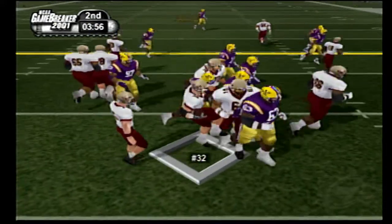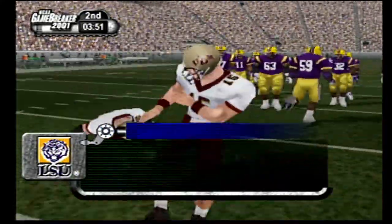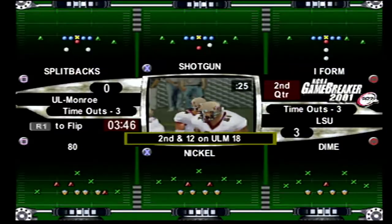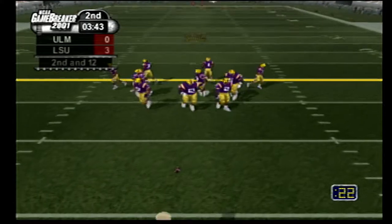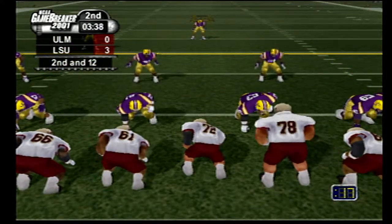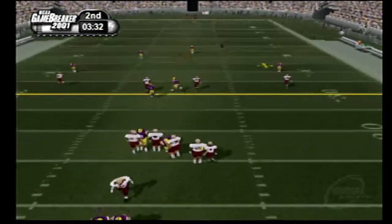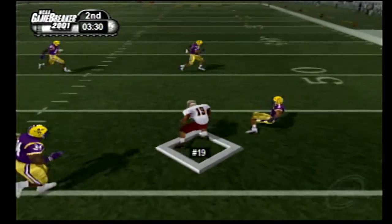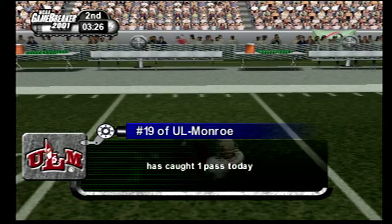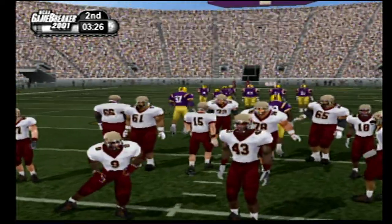Inside handoff. Number 32. They went into the teeth of the defense, got bit, ouch. Break. Hot! Hot! The wide receiver has it. I talked to this receiver's coach yesterday. He said he's just scratching the surface of his potential. That's scary.